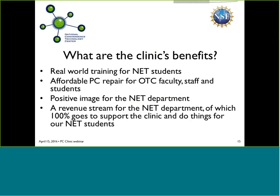The benefits are obvious. We have real-world training for the students in our NET program. We provide a portable PC repair for our community. As I said before, I know I blow my horn a lot on this about how positively we've been received, but I cannot overstate the beneficial effect and image that it has done for our program as a whole.